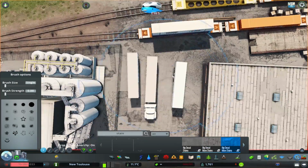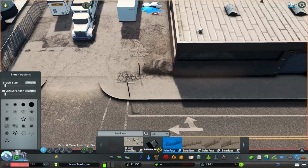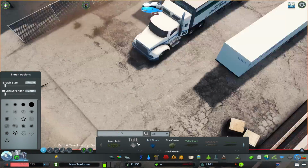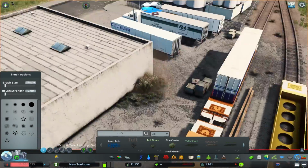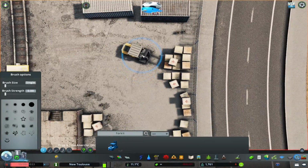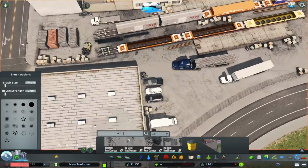And yeah, I don't know, I feel like this is how I want to play this game. I don't think I would enjoy not doing an ultra detailed city, even though I will probably hit the prop limit pretty soon if I continue doing this sort of detailing. But I just feel like I'm enjoying this game the most when I'm doing ultra detailing.